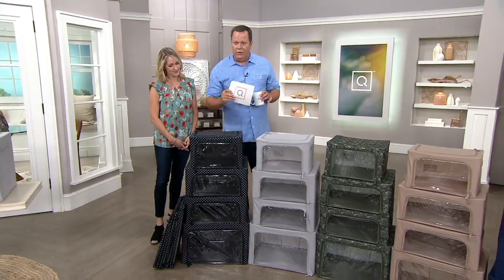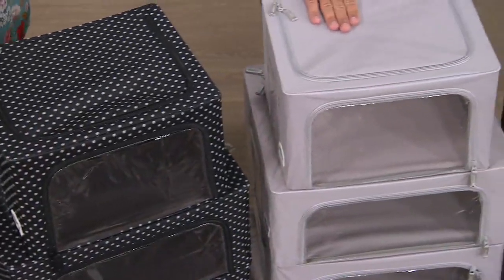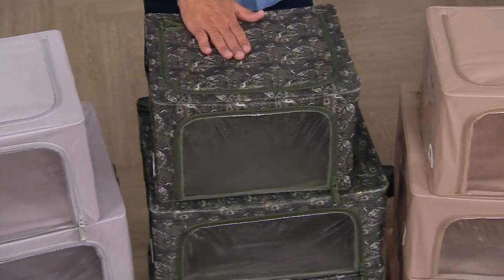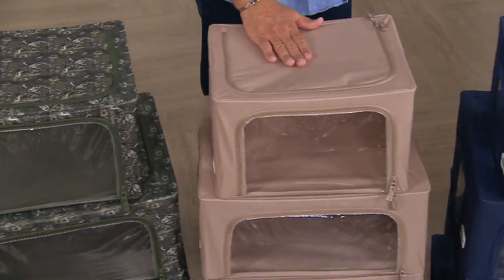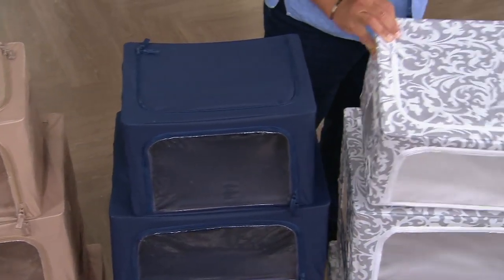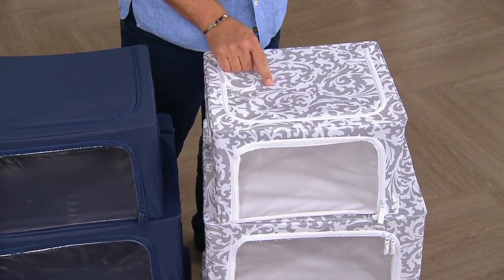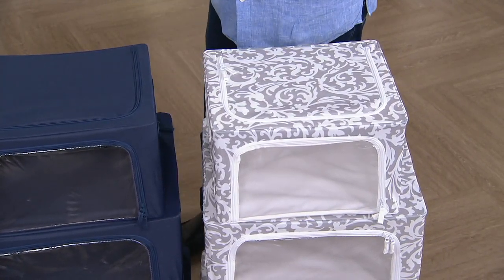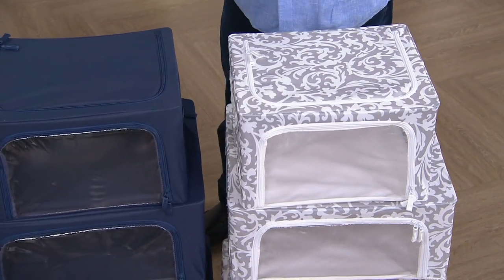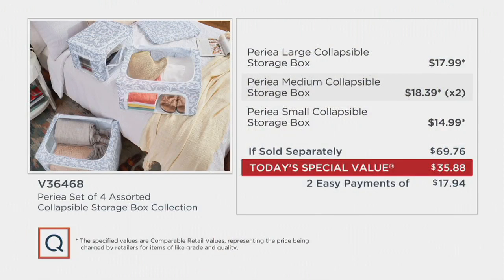All right, here is the polka dot. Here's the gray. Move over to our green paisley. This is camel. Here's navy, but if you want this gray damask, I have 400 left. It's by far the most popular, and when it's gone, we're going to take it off the set because there's no more coming in behind it. Right. This is an extraordinary price. These break down to less than $9 per box. Right. That's pretty amazing. It really is.